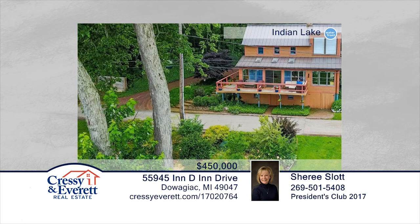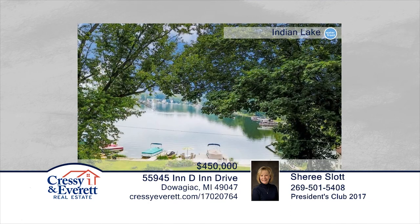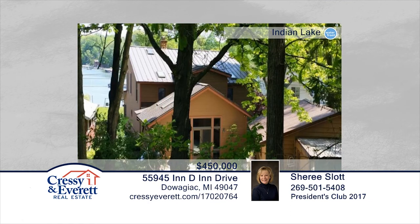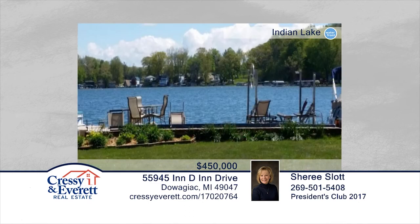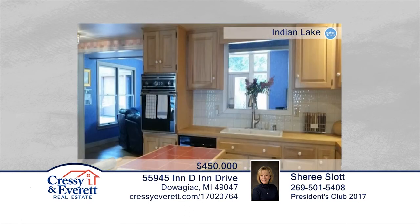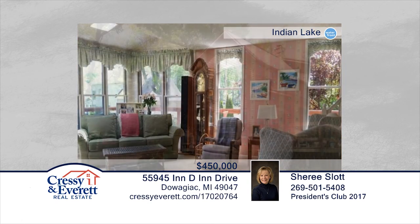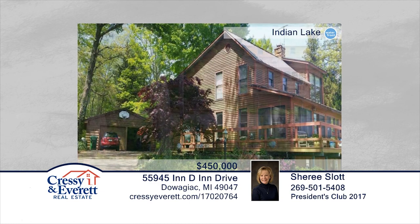Comfortable and cozy, this welcoming lake home has something for everyone. The kitchen is central to the lakeside living room and the family room addition. The dining room and office look to the lake as well. Indian Lake is an all-sport 500-plus acre lake that will not disappoint. Sherry Slott would love to show you everything in person. Call now to schedule your private showing.